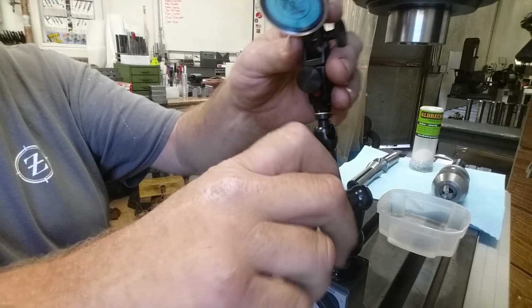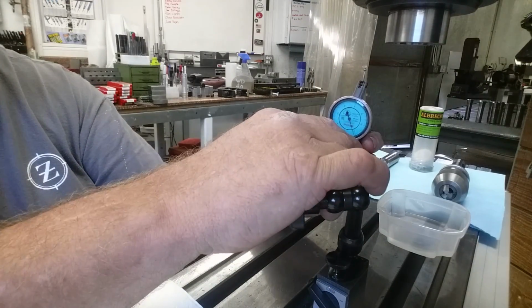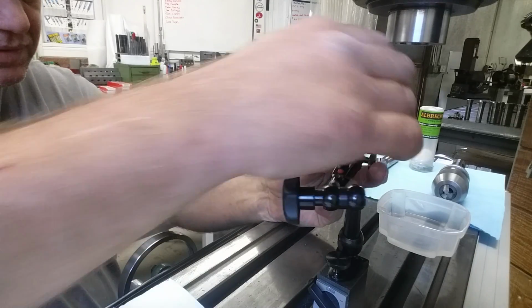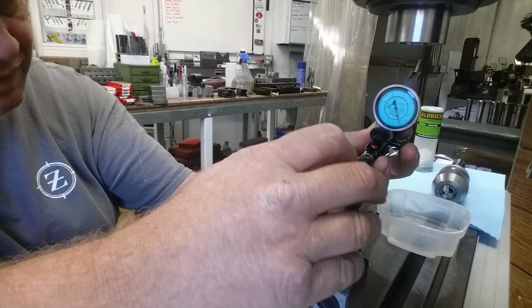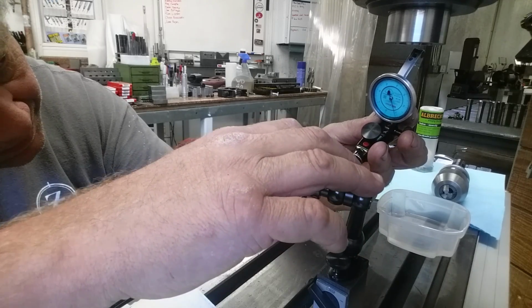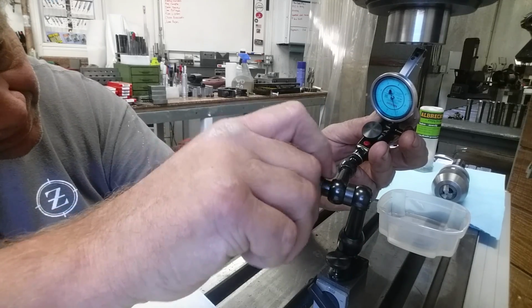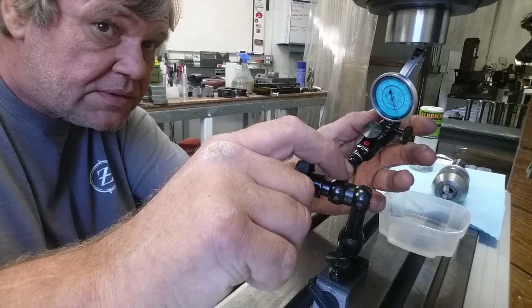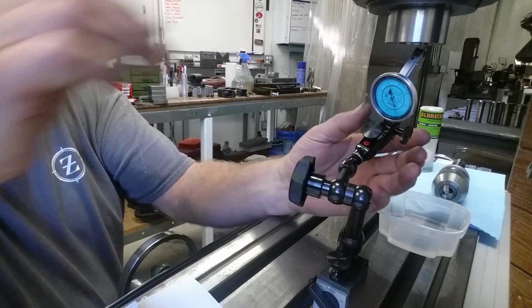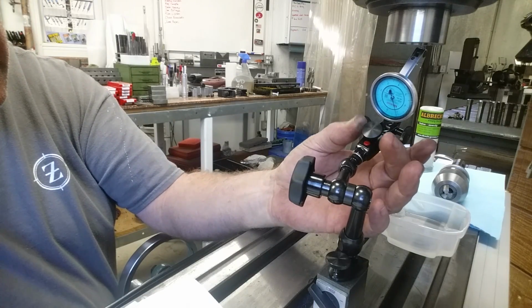Let me get set up in this hole. Get my stylus the way I like it, and let me get over here inside of this. Oh, can you see that? Yeah, you can see that. All right, so we can adjust out with the fine adjust top here.